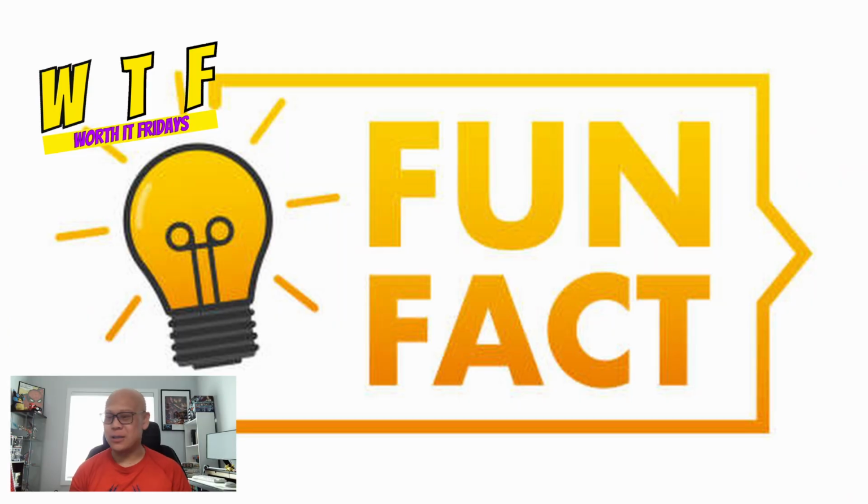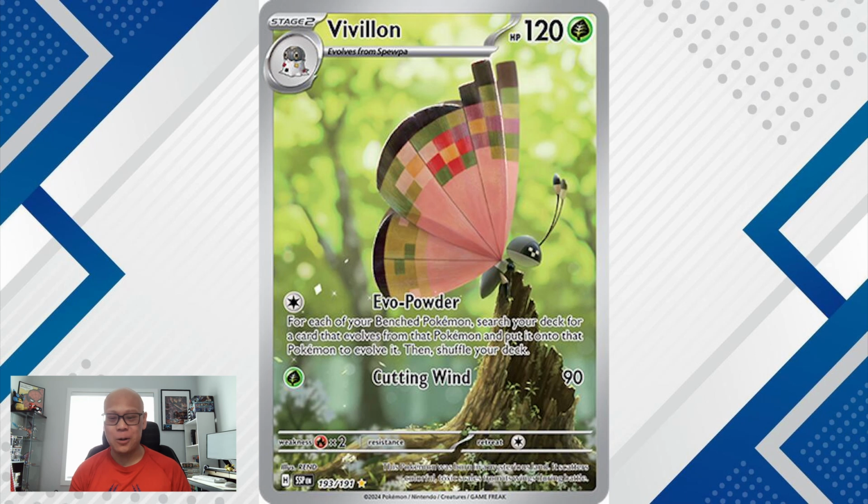Usually in these episodes we learn fun facts about these Pokemon, and we usually pick the last card to see what we can learn about this Pokemon. But for this episode, since we got the big win, the SIR card, we're going to learn about this Pokemon, Vivillon. We'll start off with learning about the TCG card, to see what it is.